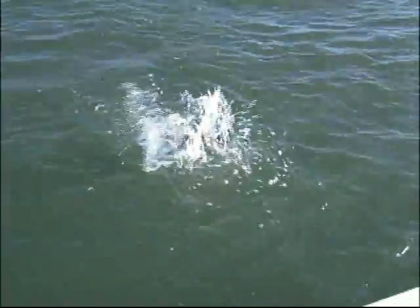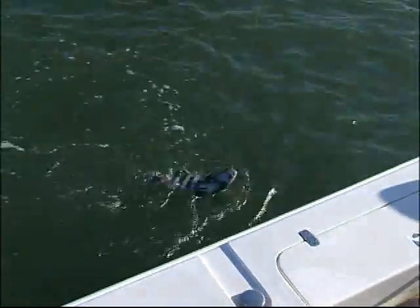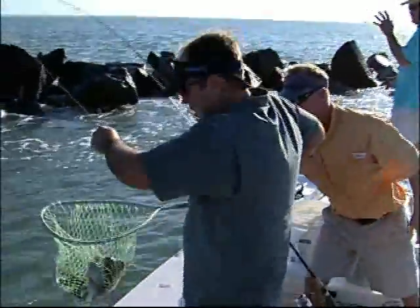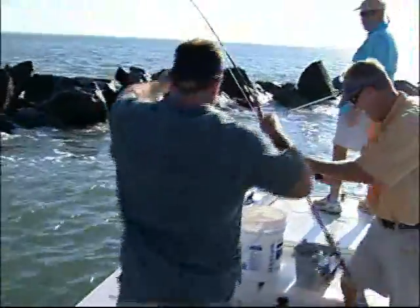Look at that fish. And as you can see, we're trying to get the net. That is a good fish, Captain Johnny. And as you can see, we're going to be catching instead of fishing. Stay tuned, sheephead fishing's coming up next. Good job. Yes.